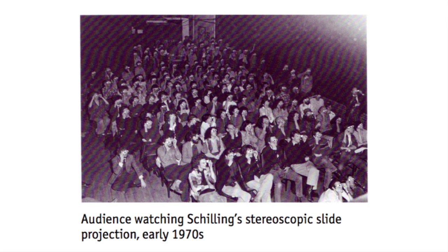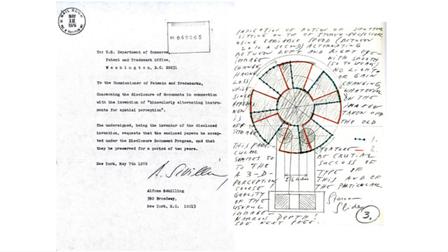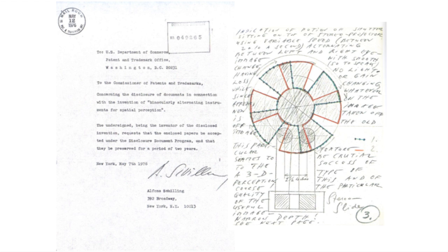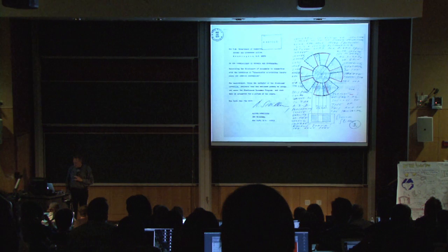He also created complex systems of public stereographic projections. He made these performances with slide projectors and came up with these rotary shutter blades, different designs, and managed to get very plastically molding, strange 3D pictures that would be moving and changing in front of your eyes. He basically wanted to patent this idea, known as the Schilling effect. This is his letter to the US patent authorities, with a detailed description of how this motion actually produces additional three-dimensional effects.